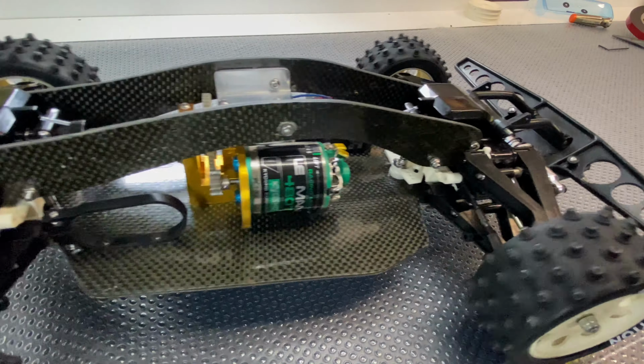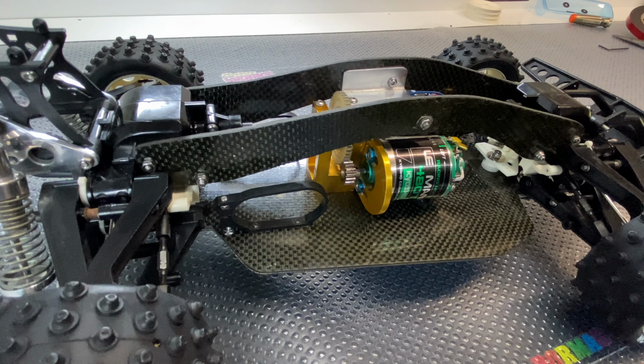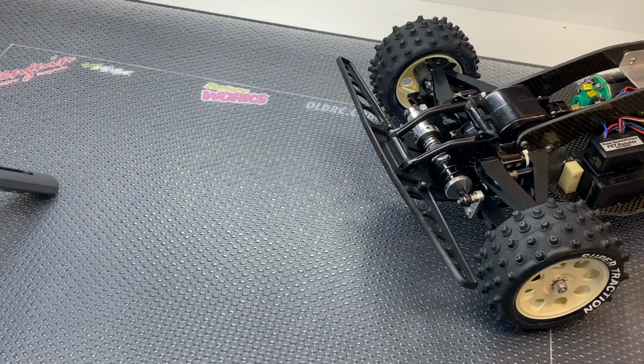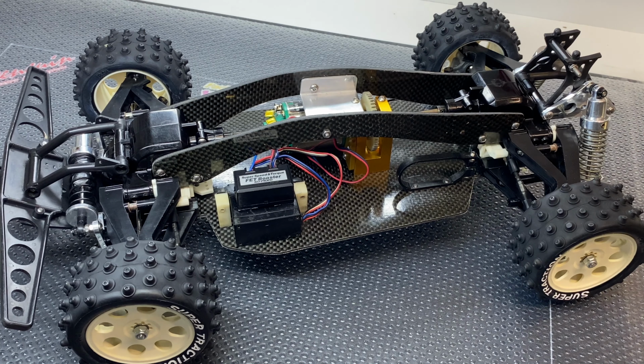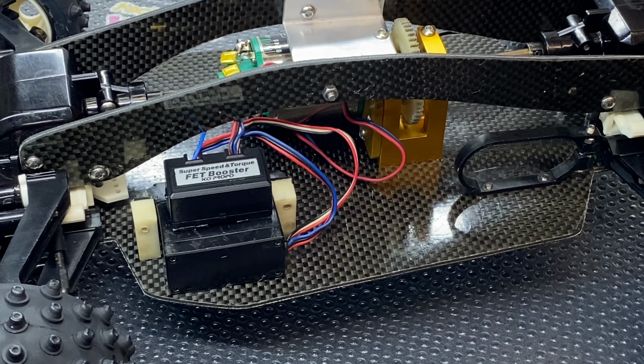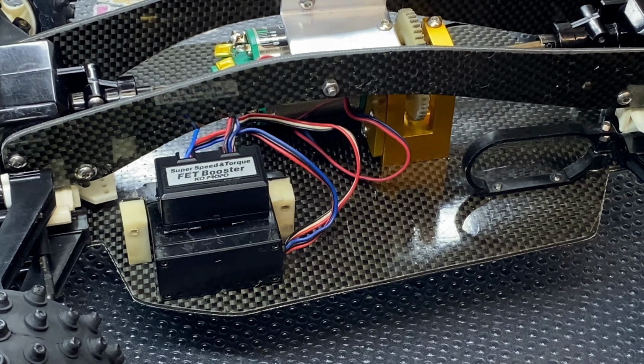So that includes, of course, the 32 pitch pinion and spur gear, which was standard for this car back then, and I've mounted the FET booster box servo there with some double-sided tape on top of the steering servo, hoping to keep it out of the way of debris kicking up from the wheels.